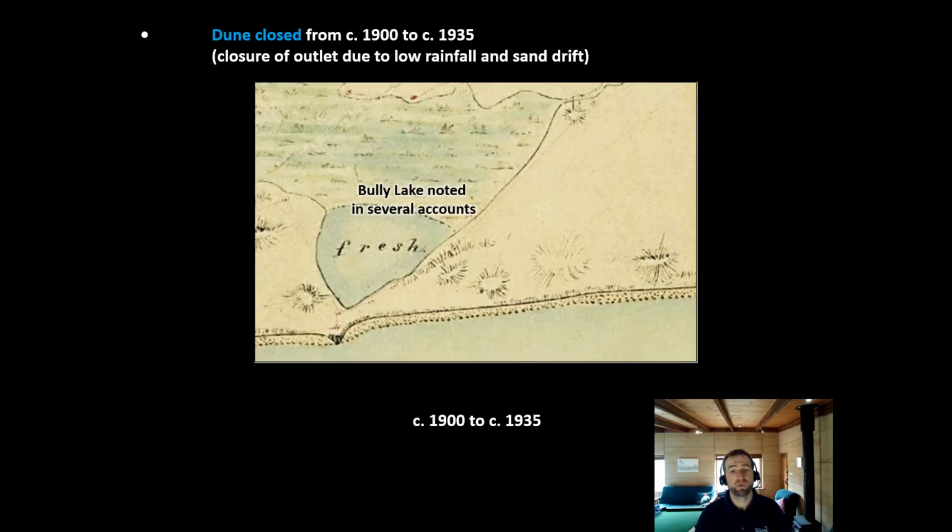And then fast forward to around the turn of the century, in the late 1890s, when Australia was in the grip of one of its worst droughts. In fact, looking at the old rainfall records, this area had its period of consecutive years of lowest rainfall on record during that era, which possibly helps to explain the natural closure of the previously observed outlet.